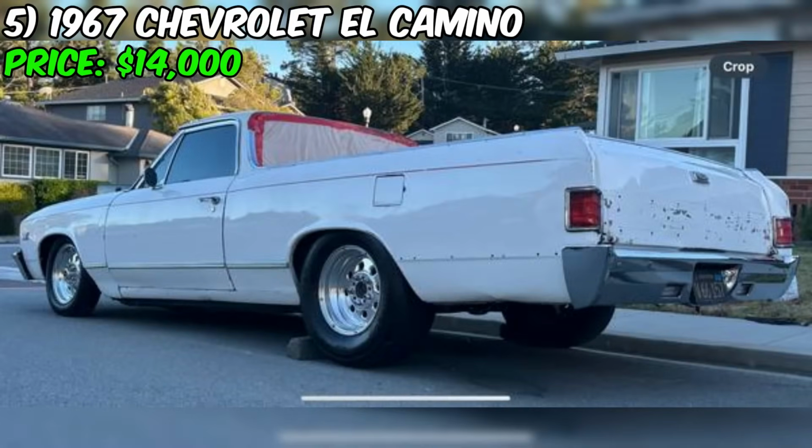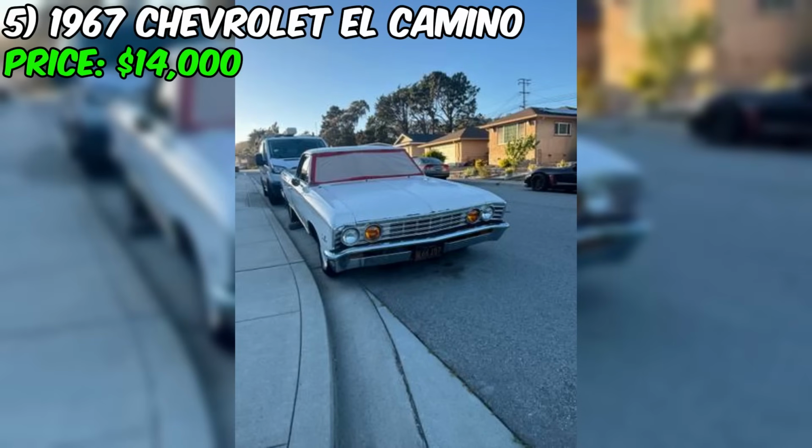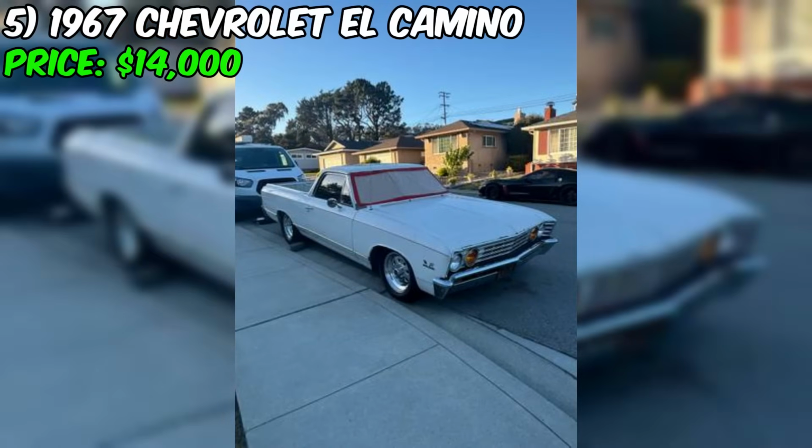Overall, if you're a fan of classic Chevys and you're looking for a project car with tons of potential, this 1967 El Camino is definitely worth checking out. With its classic styling, powerful engine, and included parts, it could be the start of a really special build. Just be prepared to put in some work to get it to where you want it to be. But hey, that's half the fun of a project car, right?